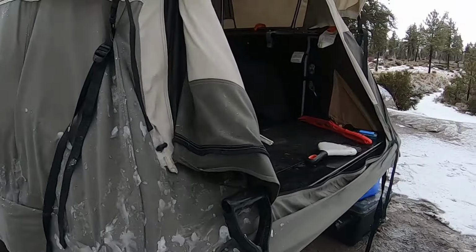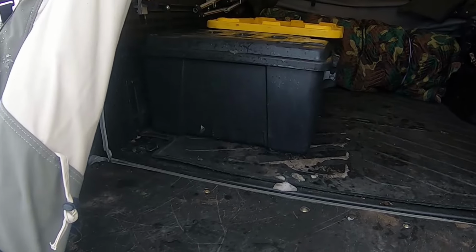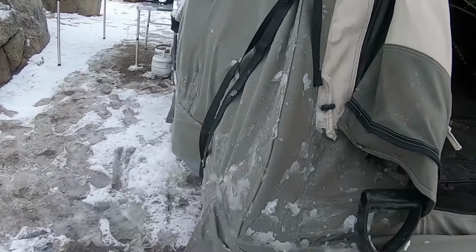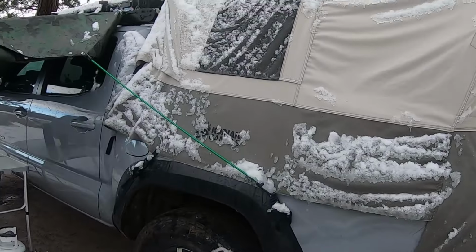But I typically take off, my sleeping pad comes right about here. So when I get in, I take my boots off and just set them right here near the edge. And that way they don't freeze up overnight and they're nice and toasty in the morning. So there you go, Kodiak Canvas.